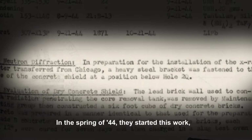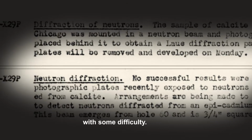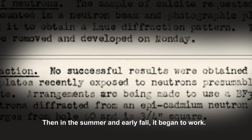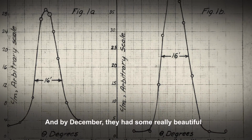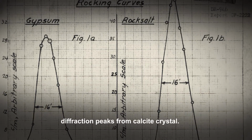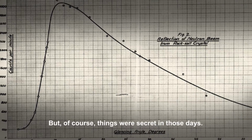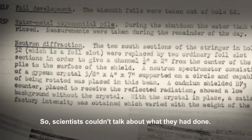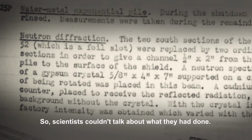In the spring of '44, they started this work with some difficulty. And then in the summer and early fall, it began to work. And by December, they had some really beautiful diffraction peaks from calcite crystal. But of course, things were secret in those days. Oak Ridge was a secret city, so the scientists couldn't talk about what they had done.